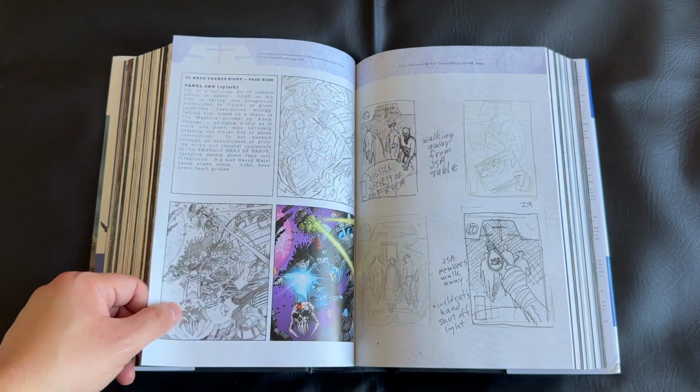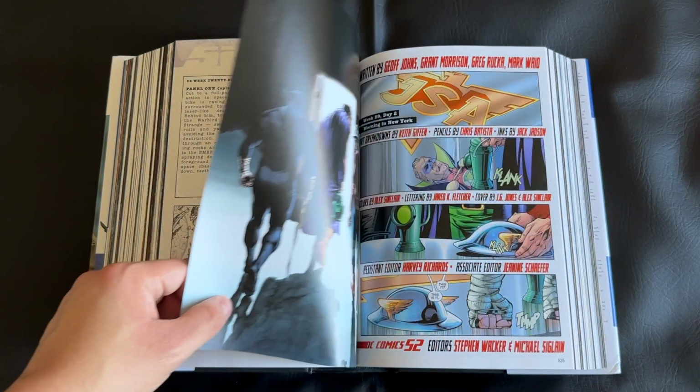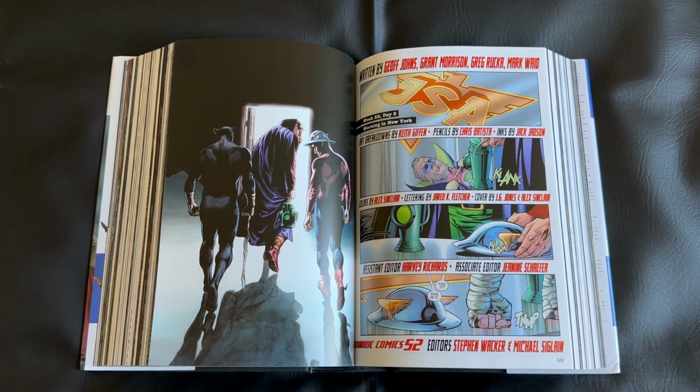We have that whole other group of mad scientists that abduct the creator of the Metal Men. Anyway, there's just so much going on. I can't cover all of it. Those were a smattering of my favorites.